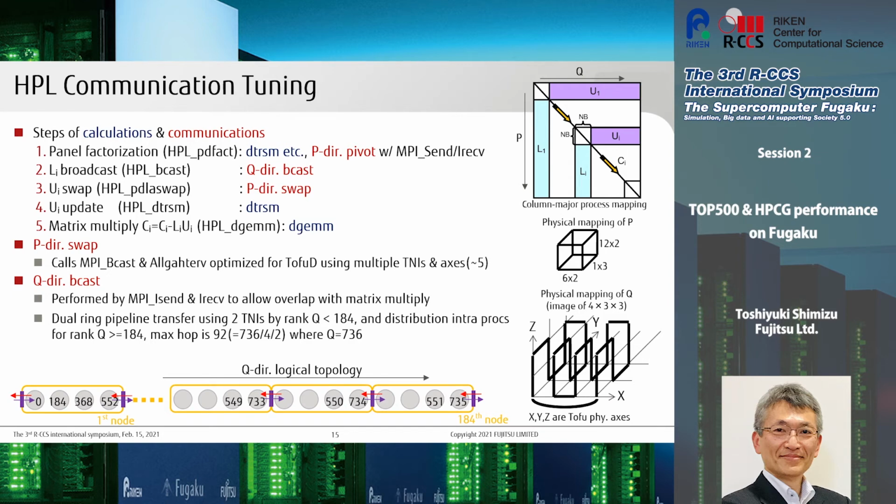Q direction bcast is implemented by MPI non-blocking I-send and I-receive functions to allow overlap with matrix multiplication. In dual-ring pipelined broadcasting using two TNIs, the maximum hop count is 92 when Q is 736. In order to utilize all bandwidth of TOP500 links, one process in a node controls inter-node and intra-node communication.